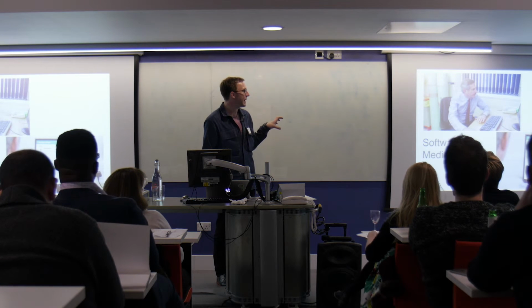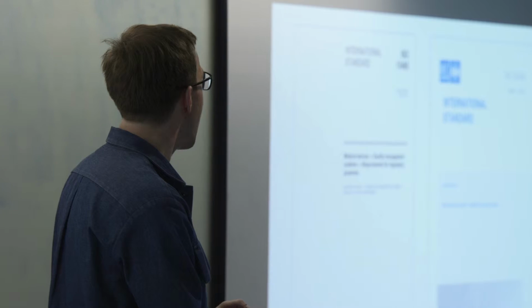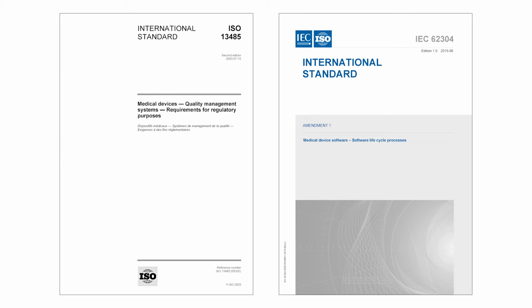And really, really quickly, in order to do what we were doing before, but in a clinical context, we have to think about this software as a medical device, which leads to a whole different realm of pain, really, for a user experience company, because you have to follow regulations like ISO 13485 and IEC 62304, which are basically mandated rules that you need to follow in order to prove that you've developed something in the right way.